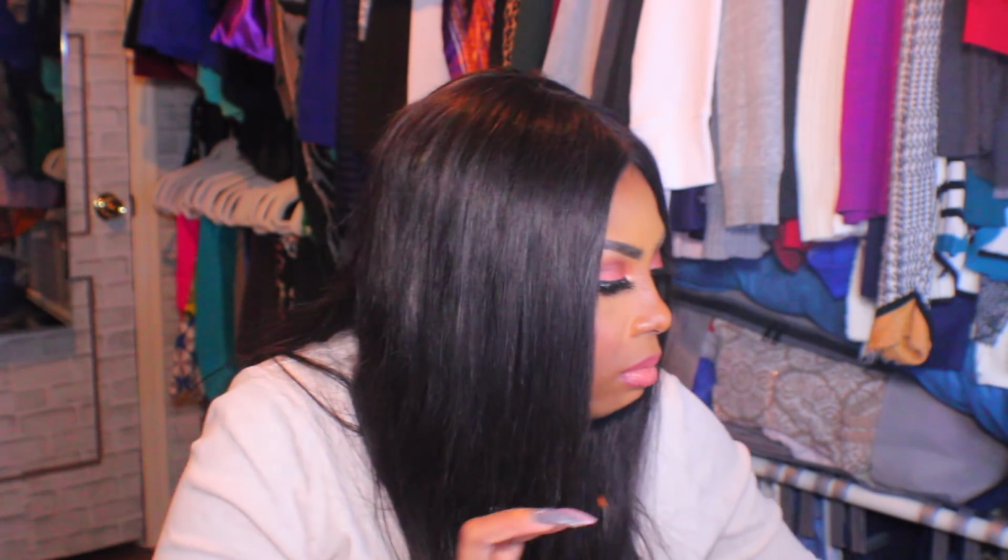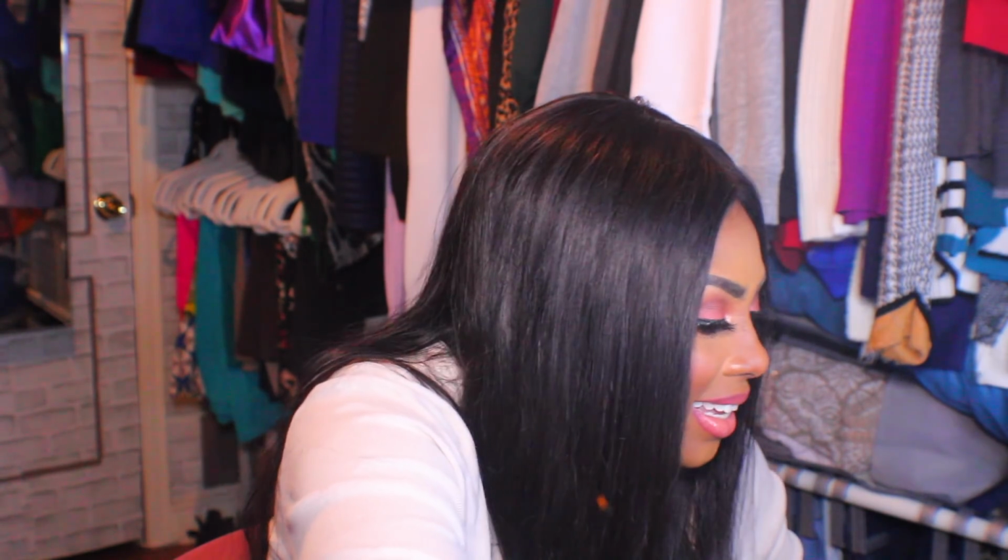Oh, wait a minute. I have another Benefit, and this one is in chestnut. Wait a minute. Sorry, guys. I have the Black Opal setting powder, and this is in dark. Is that it? Yes. So okay. So those are my all over face setting powders. So now let me show you guys my bronzers.